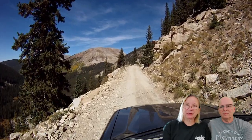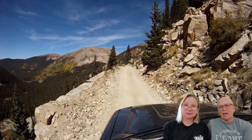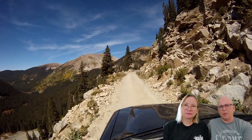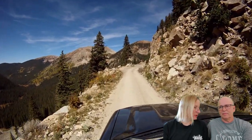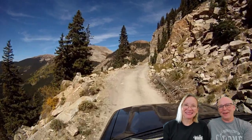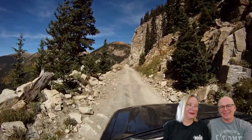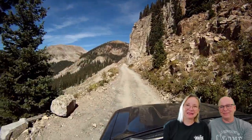So this road here is 10 miles to get to the Alpine Tunnel. And it's 10 miles of shelf road driving. About 9 miles of it, you've got a couple thousand feet drop off on either side. What did you think about that? I'm not a big fan of shelf roads, and that was plenty of it. Yeah, it's either very scenic or it's a terrifying drive. Yeah, it was beautiful. But.